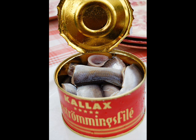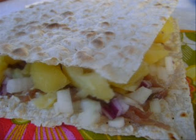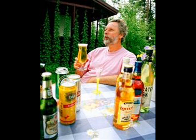As I said earlier with the Jansson's Temptation, this dish is usually served with a cold beverage like schnapps or beer, and during parties with your friends and close ones. The origin of fermented Baltic herring comes from the 16th century, when Swedish sailors were lacking enough salt to keep the fish fresh, and therefore it began to rot.